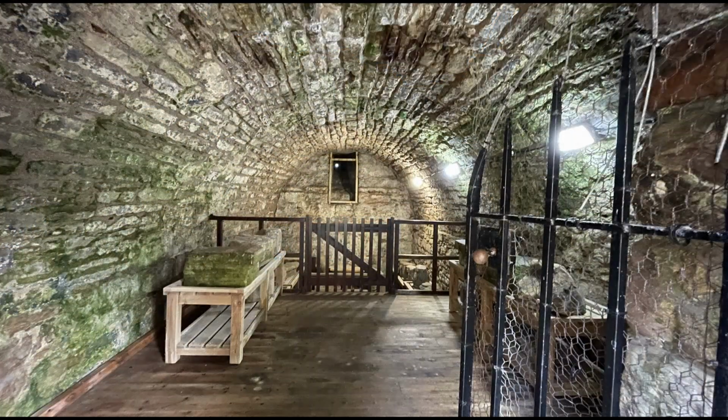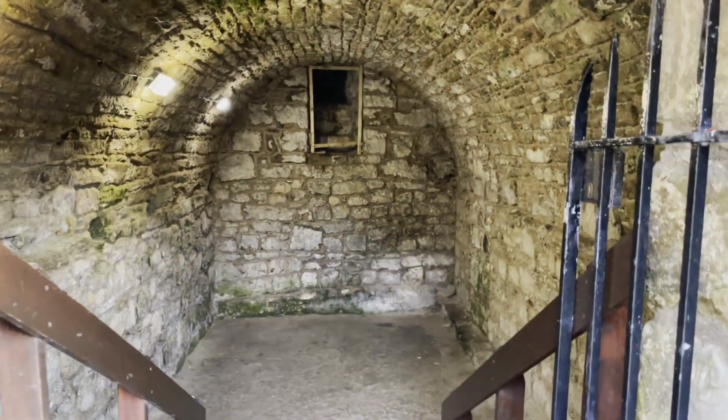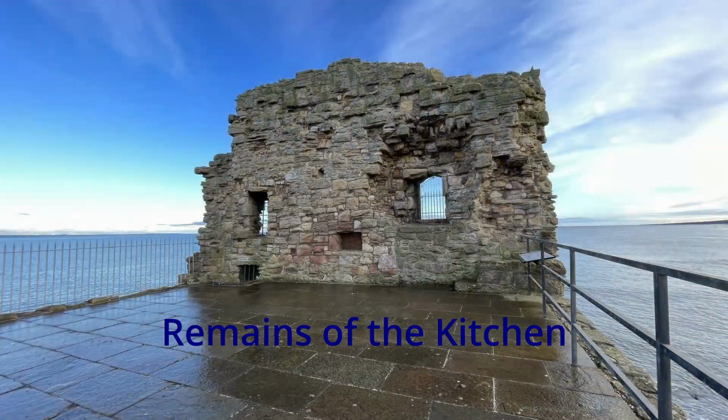You can still see the pick marks on the walls. After a couple of false starts, the defenders were able to stop the government troops. However, eventually the defenders were overtaken by government troops.